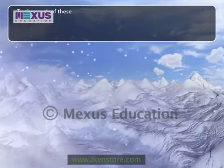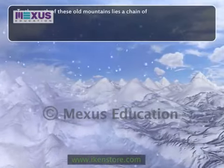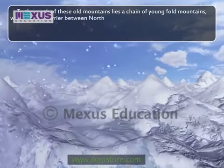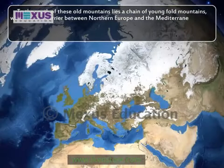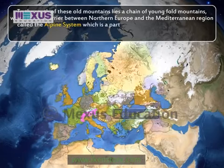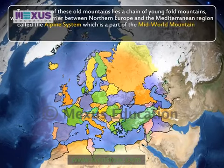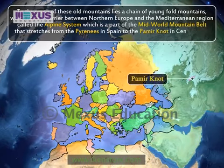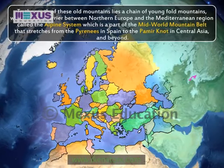To the south of these old mountains lies a chain of young fold mountains, which forms a barrier between northern Europe and the Mediterranean region, called the Alpine System, which is part of the Mid-World Mountain Belt that stretches from the Pyrenees in Spain to the Pamir Knot in Central Asia and beyond.